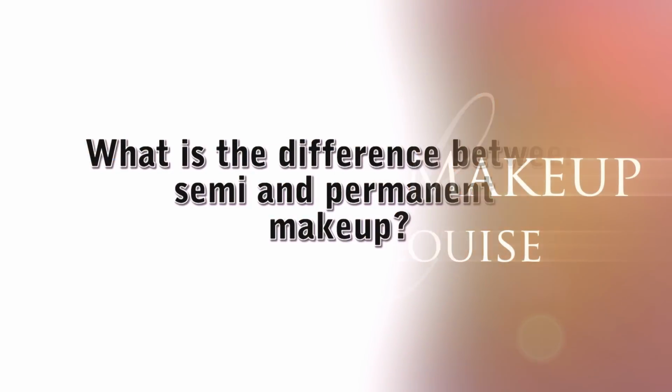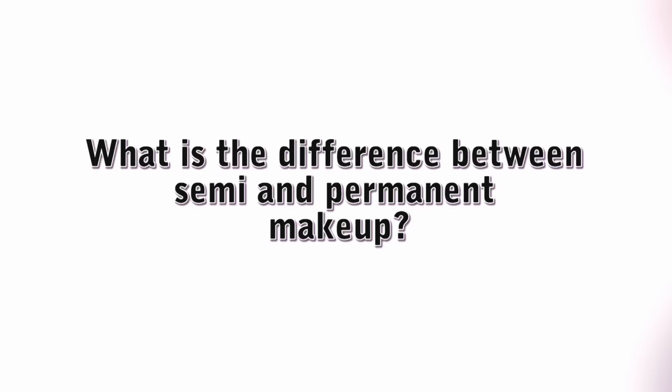What is the difference between permanent and semi-permanent makeup? There is no difference between permanent and semi-permanent makeup. Some technicians choose to call the treatment semi-permanent makeup because it fades over time. I personally choose to call it permanent makeup because I believe that 5 years is actually a very long time, and I believe in the importance of making clients understand the permanency of what they're choosing.